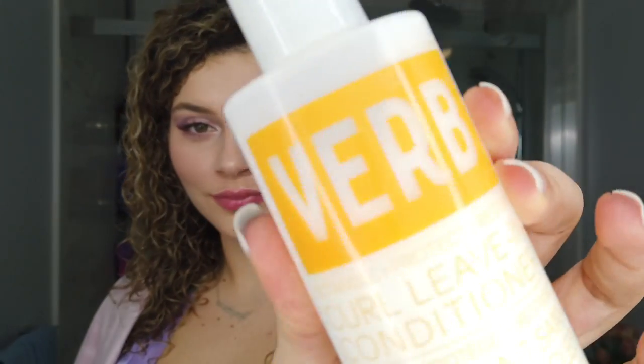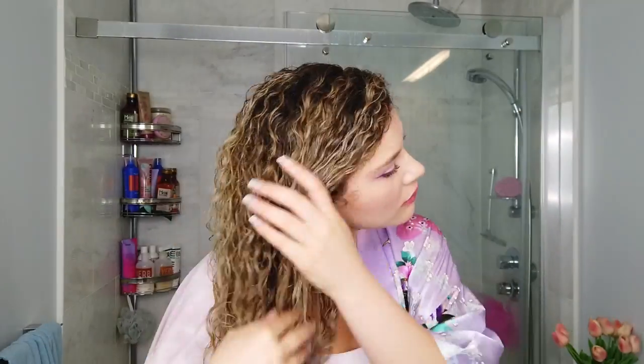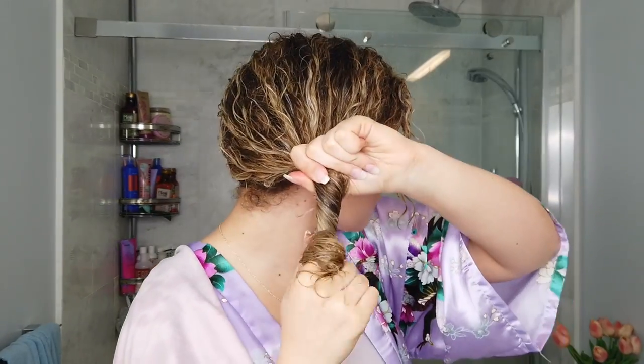On your wet hair, you want to apply your first moisturizing product. Of course, the products that you want to use will always depend on your hair needs. For my porous hair, I do like to apply a leave-in conditioner that is like a cream. And since we'll be using multiple products today, I'm using the Verb leave-in conditioner. I like this because it's super runny, it's great for my fine hair, and another reason I really love it is because it does have some protein in it, so it will help to strengthen my blonde hair as well.